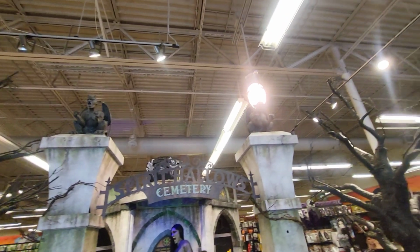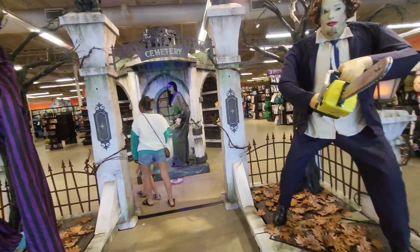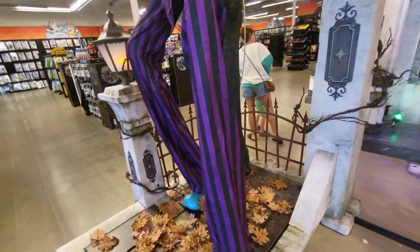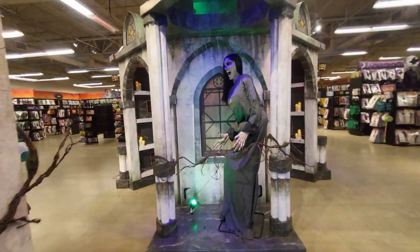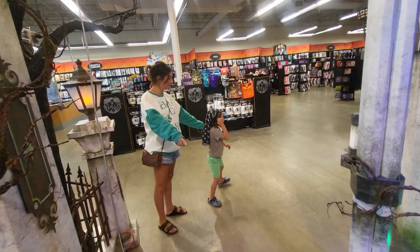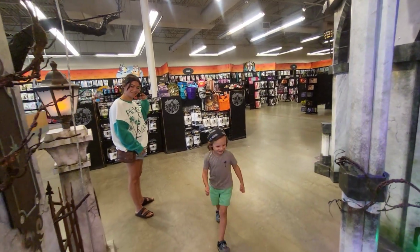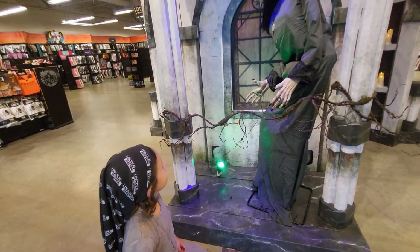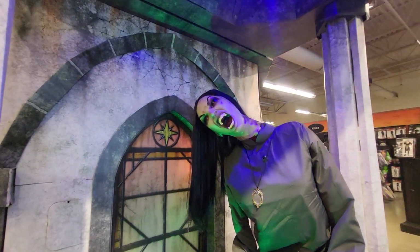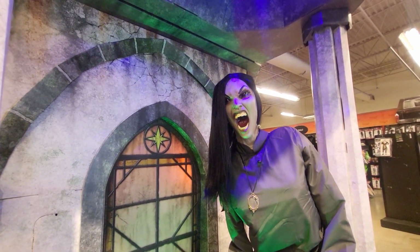We got the cemetery with the gargoyles up top. We got fake leaves. Alright, buddy, do this one again. Everett, get over here. We gotta slow down a little bit. Come over here. Not good. Neck's a little broken. Oh, that's crazy.